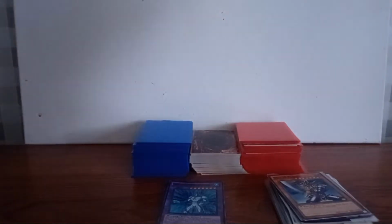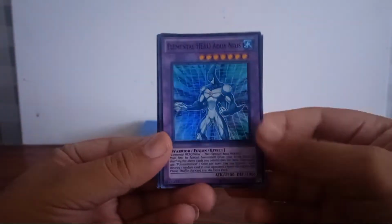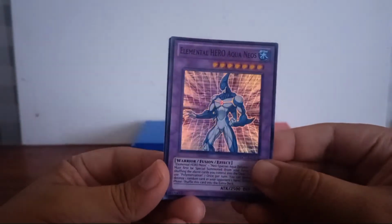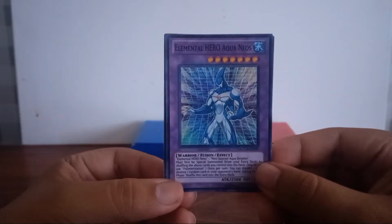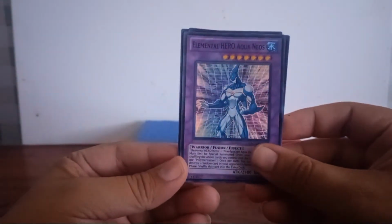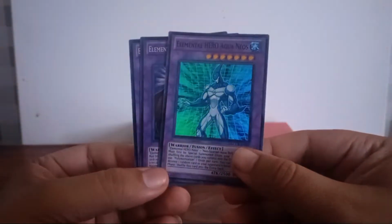So, I don't know where I should begin. Okay, first, I'm gonna show you my Elemental Hero Fusion cards I got here.